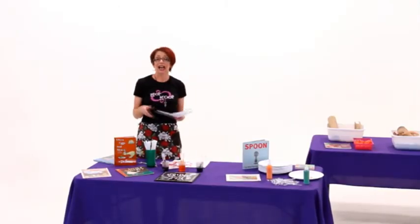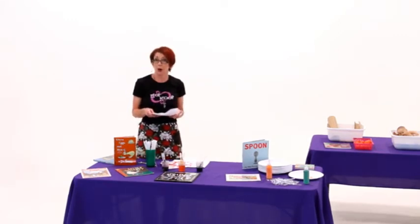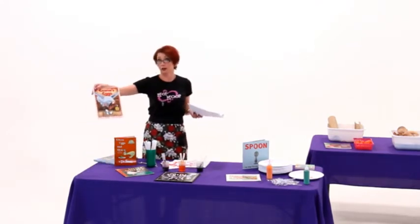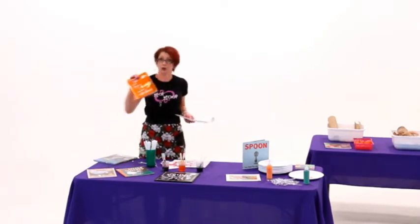Eggs, eggs, eggs. I have pages and pages of egg activity ideas in my Fizzle Bubble Pop and Wow science book, so I invite you to check that out as a resource. Also, of course, Emma's Eggs is another really good book that would kind of keep that egg extension going. And green eggs and ham.